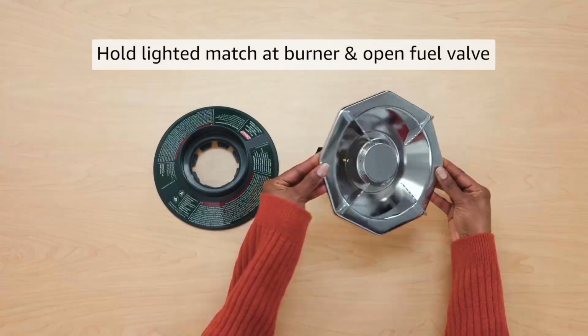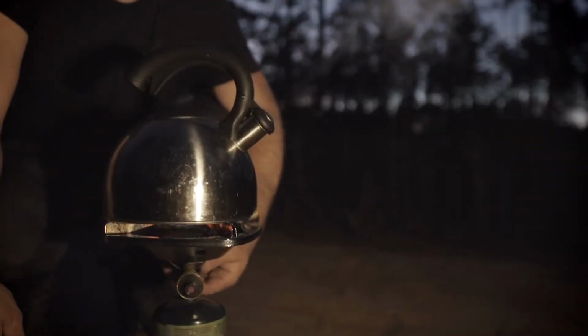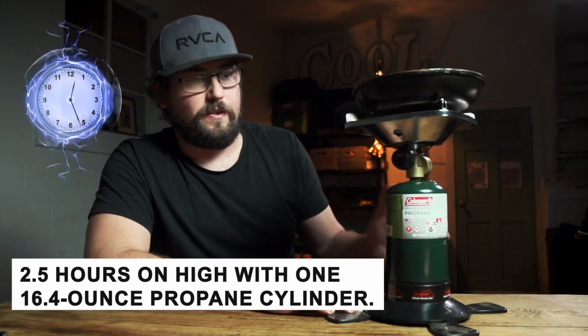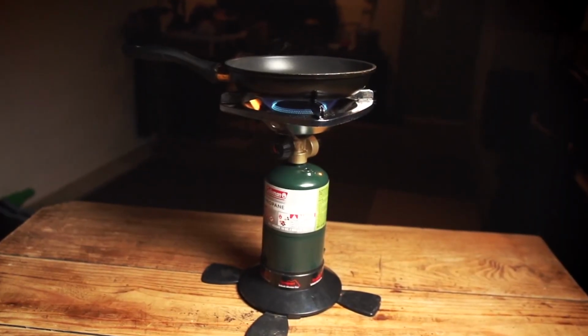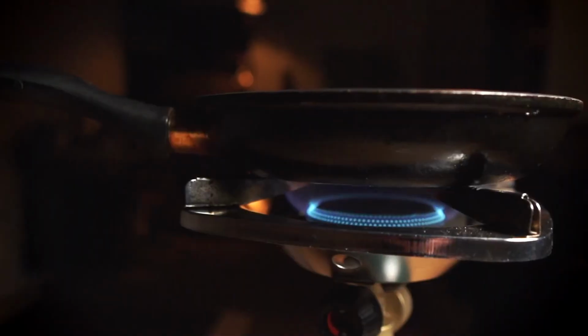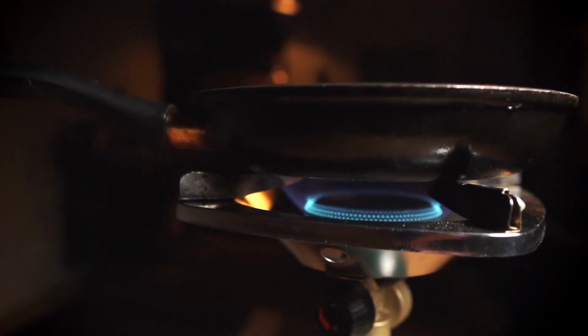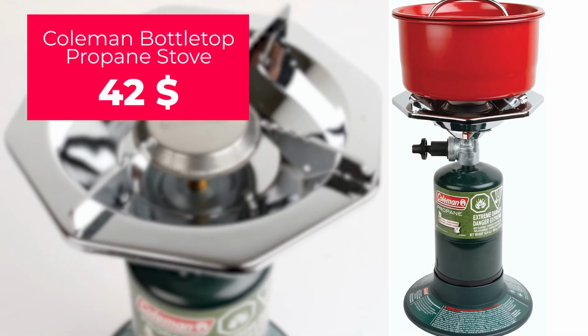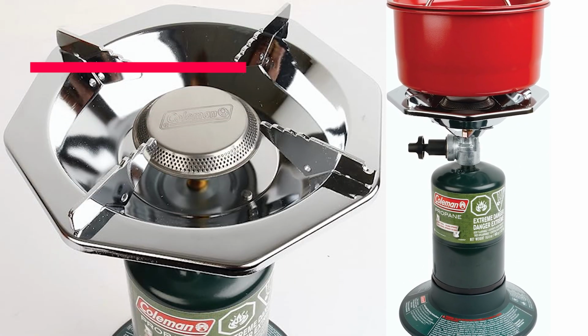for compact storage. During my solo backpacking trips, this little stove ran for 2.5 hours on high with one 16.4-ounce propane cylinder. The 8-inch pan capacity handles most solo meals perfectly. The pressure regulator maintains consistent performance in extreme weather. Those wind baffles shield the burner from outdoor conditions. At $42, it's hard to beat for reliability and value. Classic Coleman dependability at its finest.